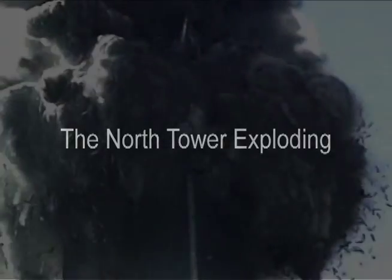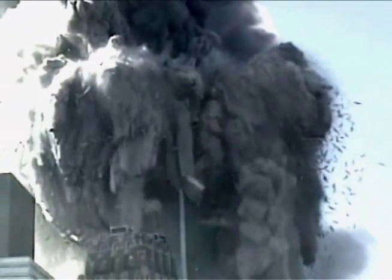This first clip is called North Tower Exploding, and all it is, is an infinite loop just showing the North Tower coming down repeatedly. And in the process, I'll be narrating the things that I'm seeing. What you need to do is see what you're seeing, and use this just as an opportunity to open your eyes a little bit. The starting point in science is observation.